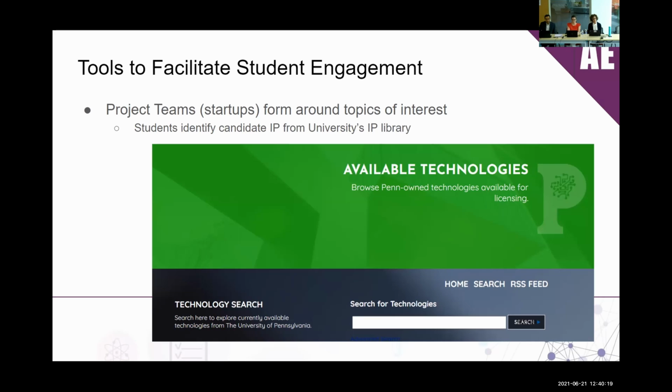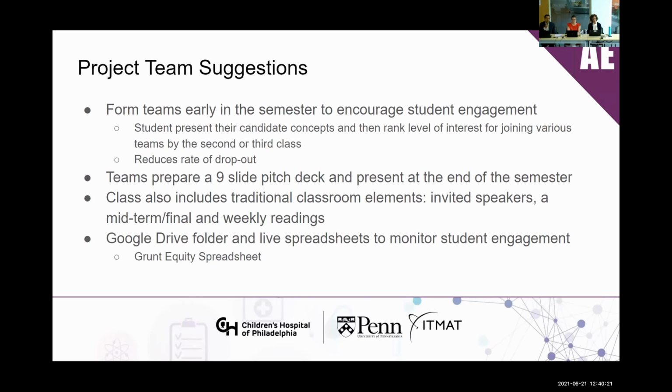In addition, we form teams early in the semester. We used to form teams kind of in the midway point, but then we noticed there was more attrition in the class. About 20 to 30% of the students might lose interest in the class, but by forming the teams very early, it engages the students. We have the students prepare a 9-slide deck pitch, and then we, of course, have traditional events.